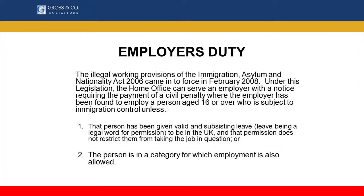The illegal working provisions of the Immigration, Asylum and Nationality Act 2006 came into force in February 2008. Where the employer has been found to employ a person aged 16 or over who is subject to immigration control, a civil penalty is payable unless that person has been given valid and subsisting leave, being a legal word for permission to be in the UK, and that permission does not restrict them from taking the job in question, or the person is in a category for which employment is also allowed.